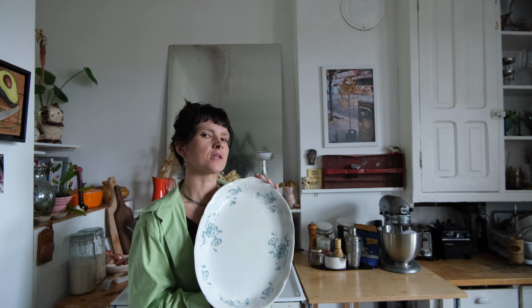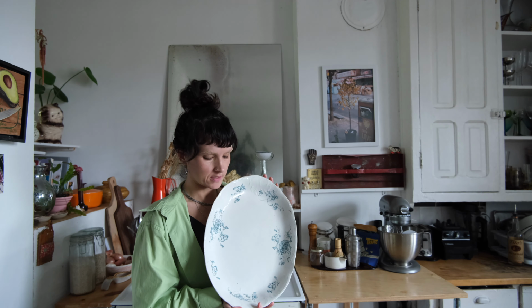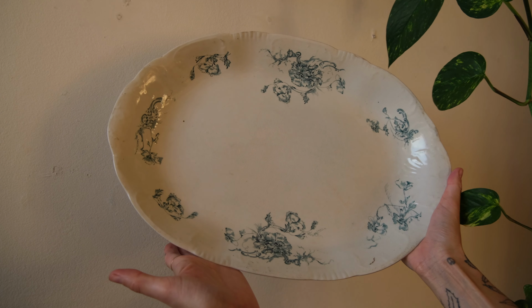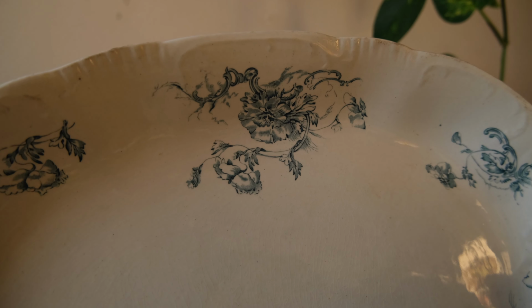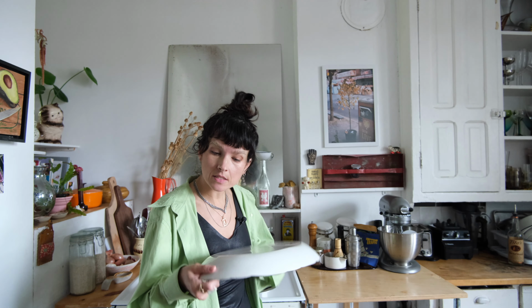A platter. I don't typically get things in this style, but I really liked this one. I like the color of blue flowers. It looks perfectly worn. Semi-porcelain, made in England. You know, you just need some large platters sometimes.